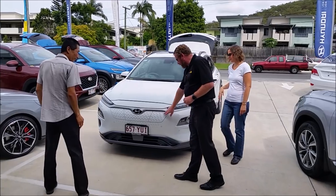So there are probably more people that have come in to test drive the Kona EV. Before we jump into the car, this is all for now, and we'll see you inside this beautiful EV.